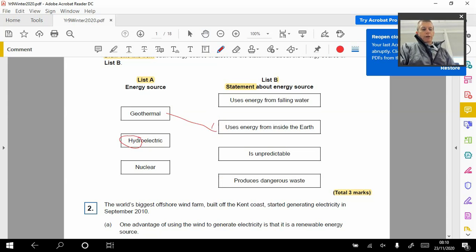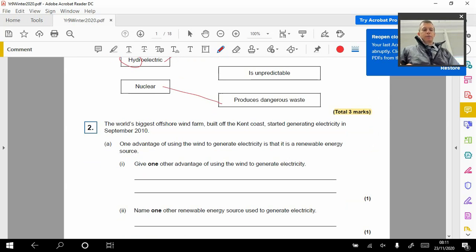Hydroelectric, well, it's got the word hydro in it, and I know that hydro means something to do with water, and the only one to do with water is this one, using falling water. And nuclear, well, nuclear is unpredictable, it could explode, but actually that's very, very rare. In reality, scientists can predict when it's going to stop working, but it does definitely produce dangerous waste. So I'm going to go with those answers. I've got my 3 marks, moving on.